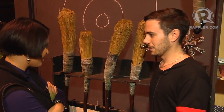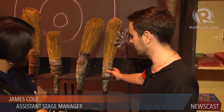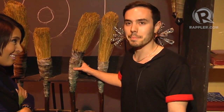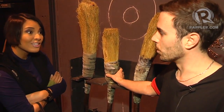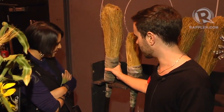So tell us, what is the purpose of each broomstick? We've got our fight broom here, which is lightweight and can be thrown around by Elphaba, of course. And then our levitating broom, which Elphaba makes fly. And this one here's got a special bit of Velcro, so it moves with the set when it's placed down. And this is our defying gravity broom. So when Elphaba is flying, that's the one she's got.